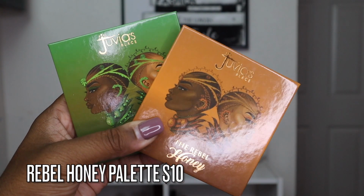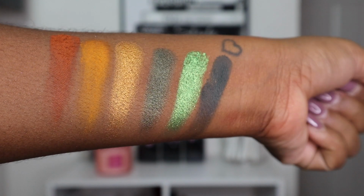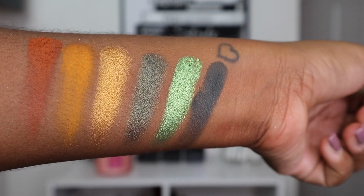This is the Rebel Honey palette. Now this palette I think is really stunning. I will say this is one of those palettes where you won't get too many looks out of it, but if you are traveling a lot during the fall time, I definitely think this is a palette that you could pick up.